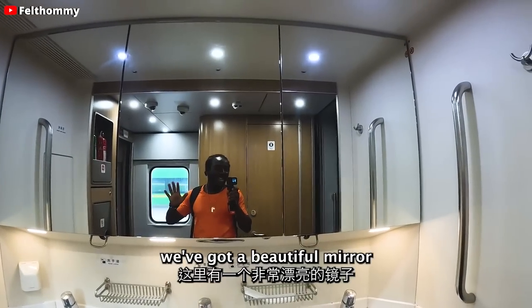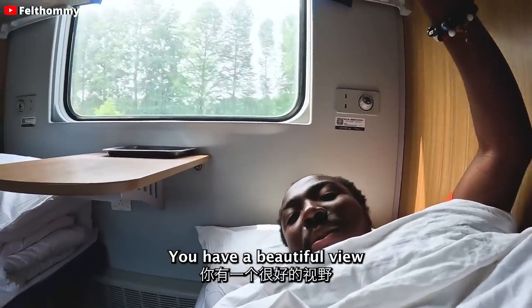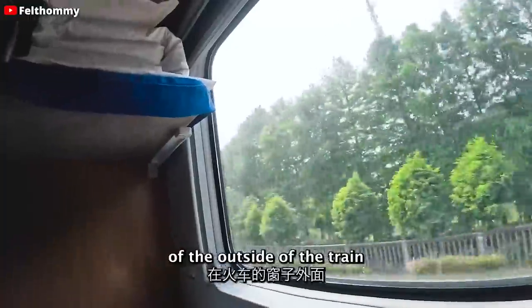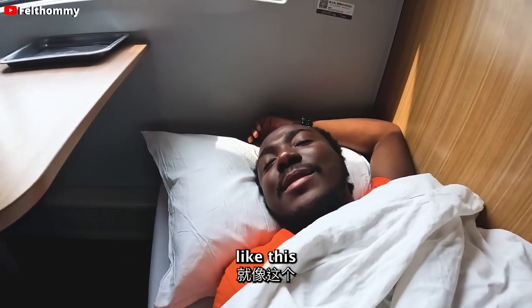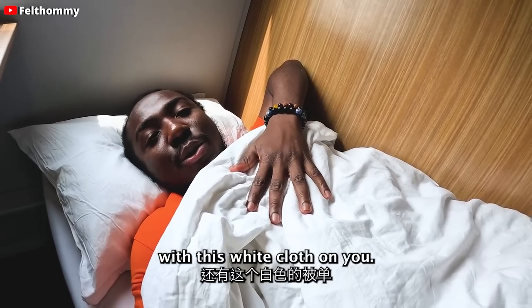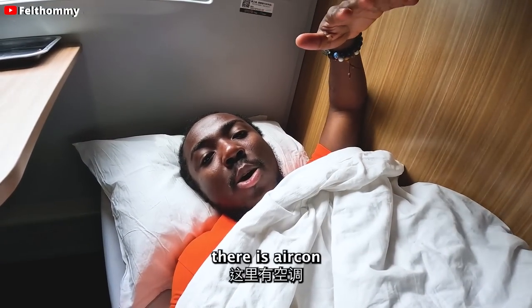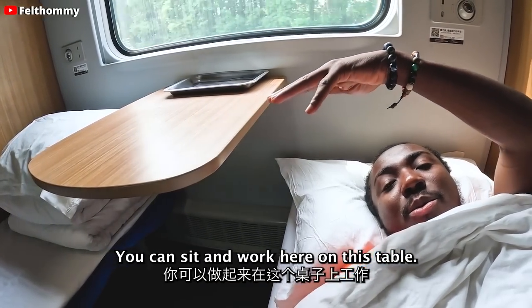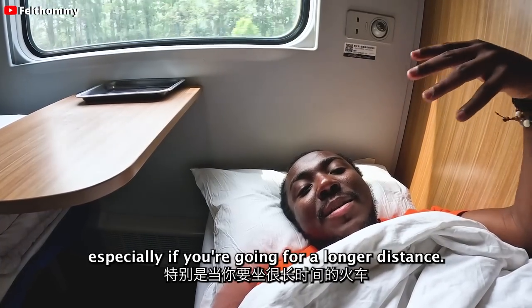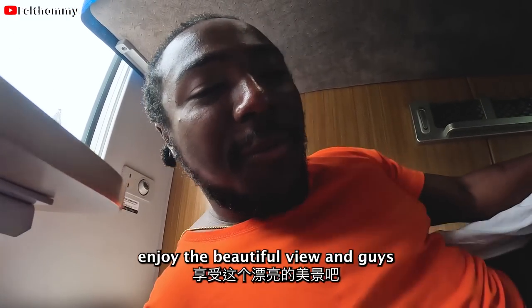We've got a beautiful mirror and a sink here. On the D train, you have a beautiful view of the outside of the train. A relaxing bed like this with this white cloth on you. It's heavy. There's aircon in this train because it's summer now. You can just relax and have a good time. You can sit and work here on this table. You can lie down, especially if you're going a longer distance. You can just sleep and enjoy the beautiful view.